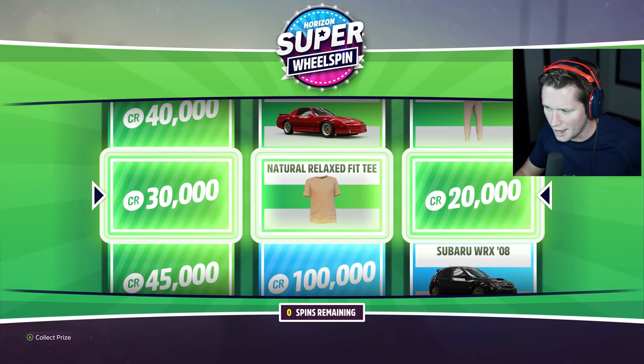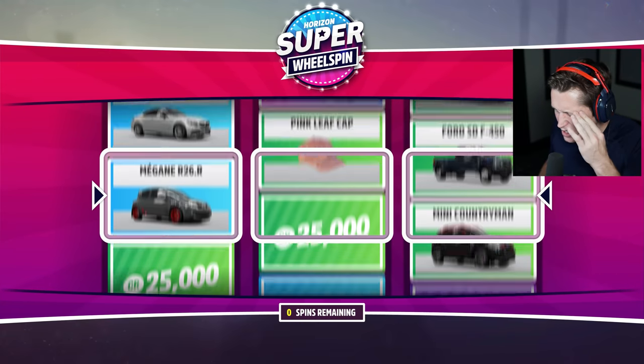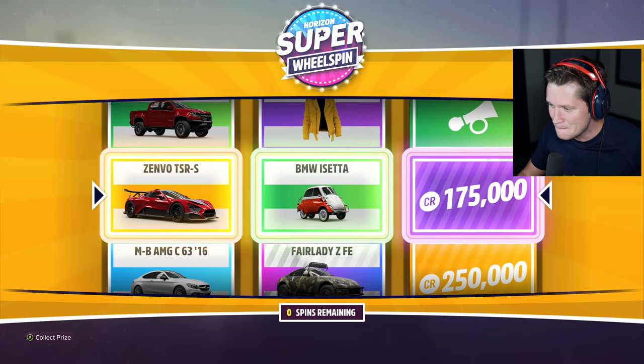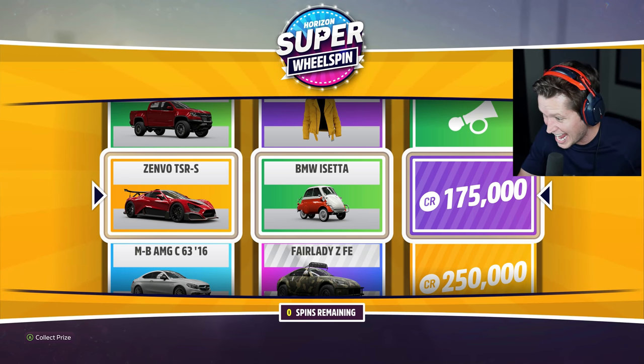Ooh, nice, look at that, 50K in a t-shirt, let's go baby. But yeah, this is our third one, so I don't want it to get too old. Oh my goodness, a Zenvo TSR-S. The BMW is Seta, which I actually want. It's not like it's worth that much, but we would have bought it. So that saves us some money. And 175K. That was a great one.